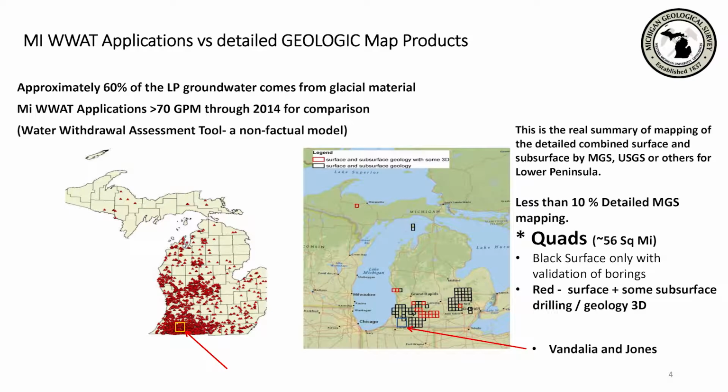One of the things that's important, if you saw it on all the other slides, is that the Lower Peninsula of Michigan, remember we have two peninsulas in Michigan, the Lower Peninsula, about 60% of the water comes from glacial material. And so the state does permit high-capacity wells. That's for irrigation wells, and that's the map on the left.